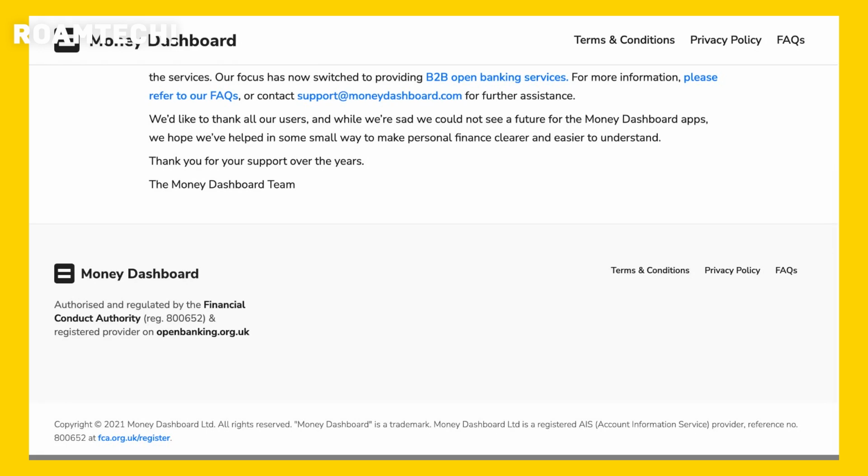Performance-wise, the platform was reliable and reasonably fast. I occasionally experienced some minor delays in transaction updates, but nothing major. I had a quick question about customizing categories, and their support responded within a day via email, which was helpful. I was really impressed by how intuitive the dashboard was.